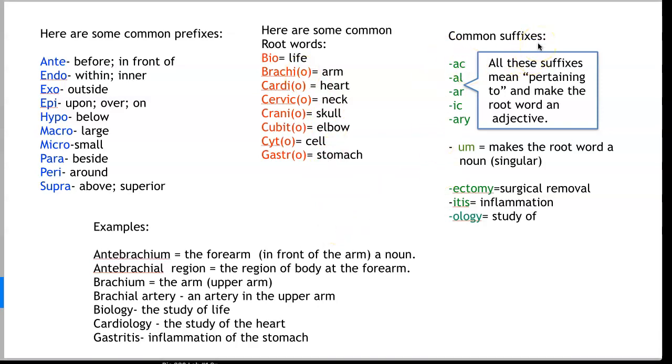Now our suffixes. Every root word will have a suffix. Not all root words will have a prefix. These, AC, AL, AR, IC, ARY, all these suffixes mean the same thing. And you'll see these today when we go over some regional terms. They all mean pertaining to. They make the root word an adjective.